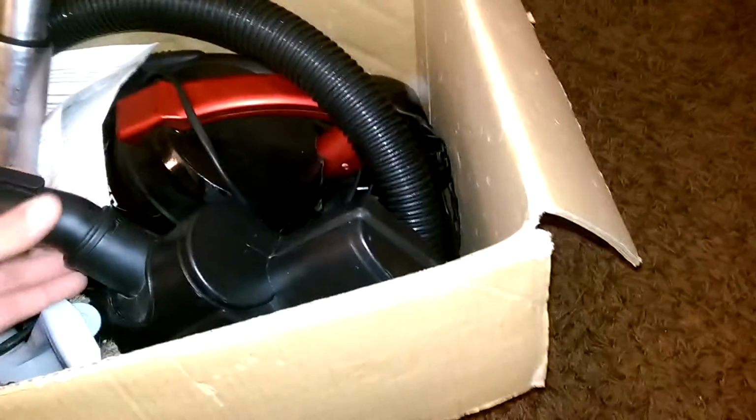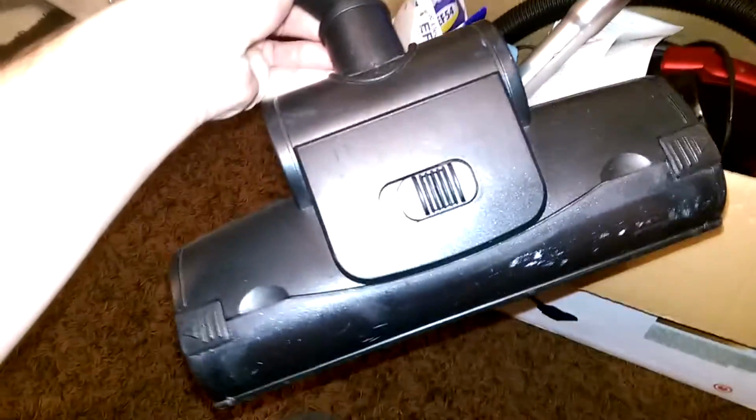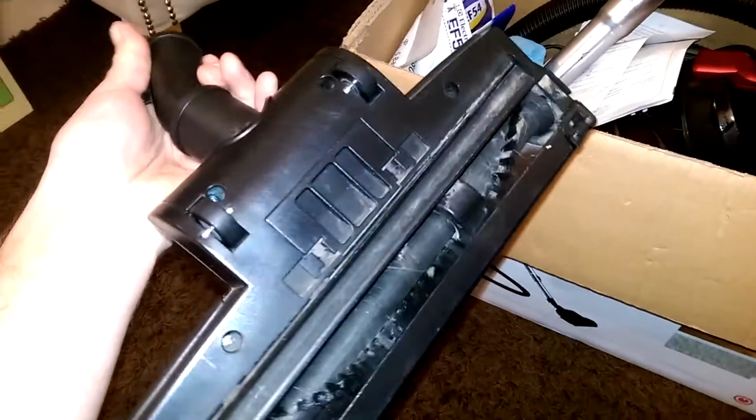So, first off, we have a turbo nozzle. And I have had this in because I hooked it up to the AEG earlier to give it a go on the carpet. I've mainly been using the Maytag wind tunnel and the DC-14, and that's pretty poor. It needs a bit of a refurb.